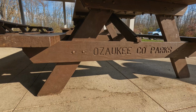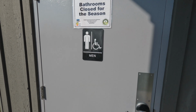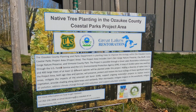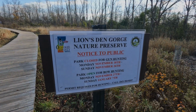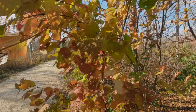Den Gorge Nature Preserve is located about 30 minutes from downtown Milwaukee. This 73-acre nature preserve was added to the Ozaukee County Park system in 2002. The preserve is open to hunting, so keep that in mind when planning a fall visit.